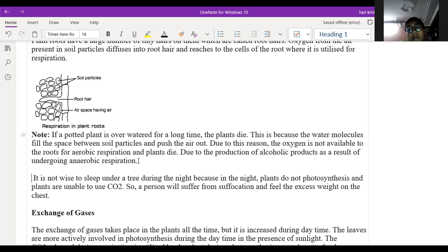Sir, if the soil gets flooded, the water displaces the air and covers the spaces of the soil, so the roots cannot obtain air and get damaged, causing the plant to die. So even the roots also respire. So this is the root.